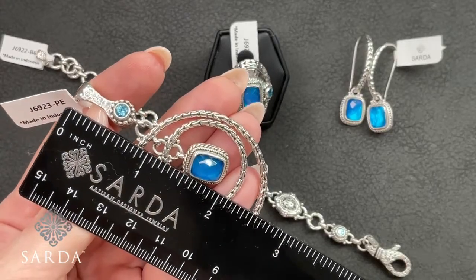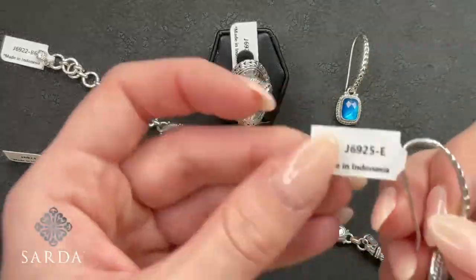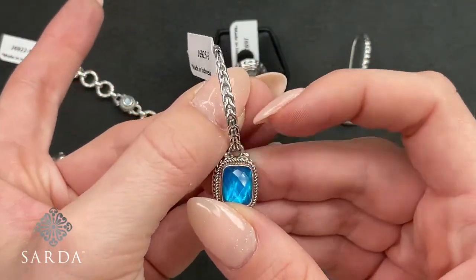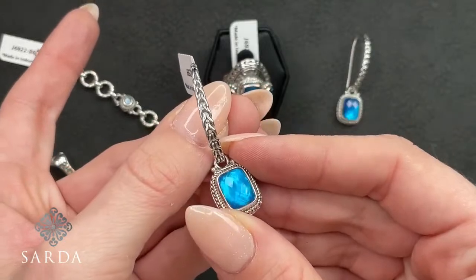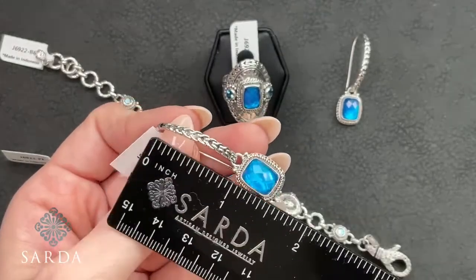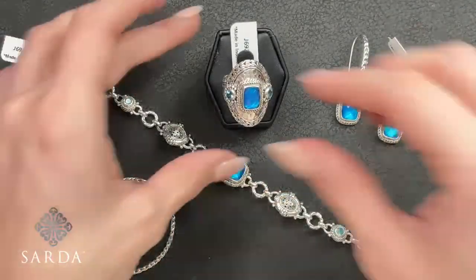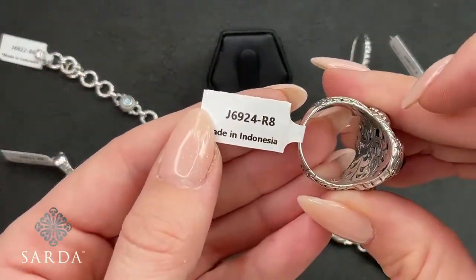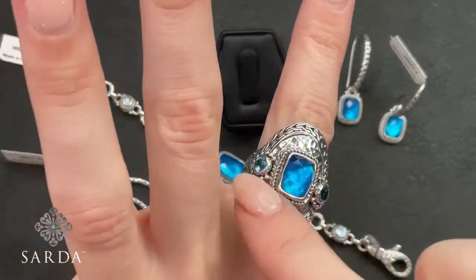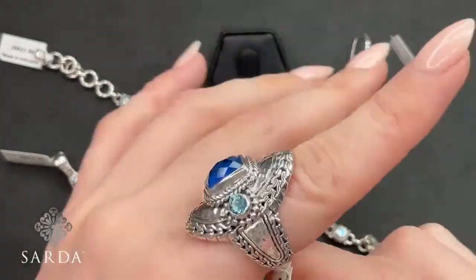$119.99 for J6923. Two and a half inches, so a medallion. And then we've got the earring. These are on a nice long ear wire with the chain link details. J6925 for the earring for $99.99. And that same faceted top. Right about an inch and a half on those earrings. And we have a matching size 8 ring, J6924 for $99.99. And look at this chain link all the way around, blue topaz, hammer detailing, the side chain link, and a high polish little sizer band on there.